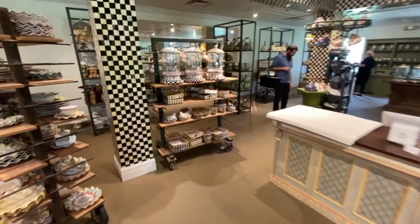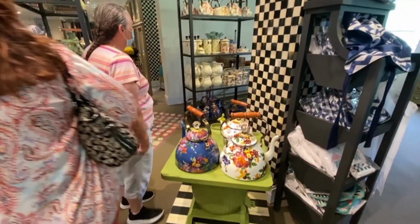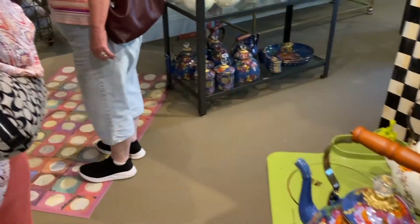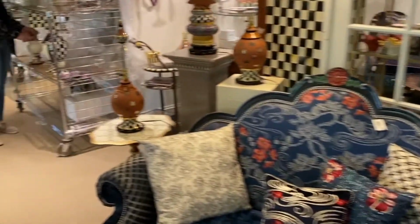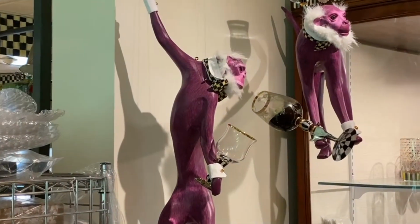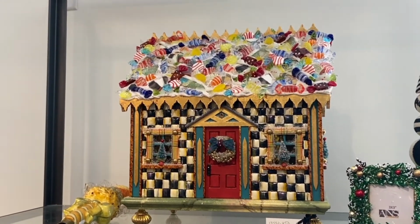Some lemonade dispensers. Does she have a picture of this? There's teapots. Oh, look at this dollhouse. There's your monkey. You see monkeys? Where? Oh, no way. That's neat. Oh, that's really cool. It's like a gingerbread house. Do you see the price of it? No, what is it?